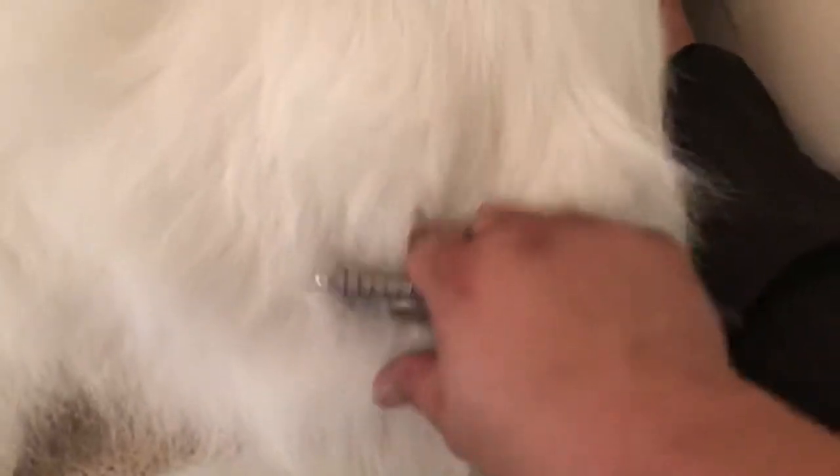See right here? That's what I'm going through right now, because the comb is catching and pulling too much, so it's making her feel too uncomfortable. And I don't want the skin underneath to get overstimulated by pulling it too much, because that can cause it to get red. And I don't want that. So just gently work it in and out. See that? It would be better if I had one hand at the base to hold it, but I'm not pulling hard.